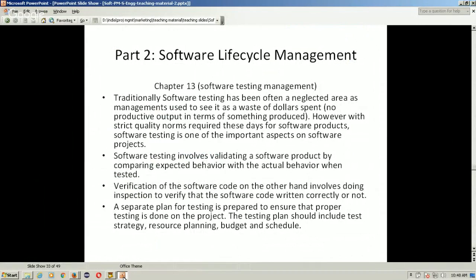Traditionally, software testing has often been a neglected area, as management used to see it as a waste of dollars spent, with no productive output in terms of something produced. However, with the strict quality norms required these days for software products, software testing is one of the important aspects of software projects. Software testing was looked upon unfavorably by management because in testing nothing is being produced; an already built software product is only being tested.